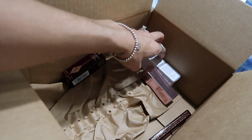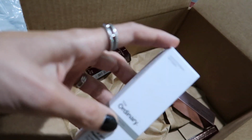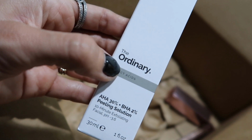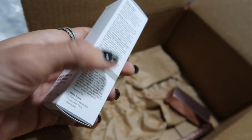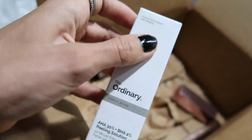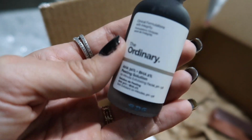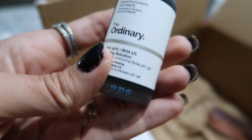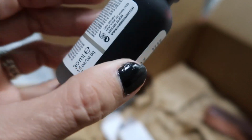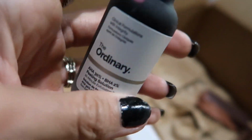And then something new that I'm excited to try is this, the Ordinary AHA and BHA peeling solution. I can't remember what YouTuber told me about this. I think it might have been Whitney Hedrick. So this right here is supposed to do the same thing that my Drunk Elephant baby facial mask does. And that mask is $80, whereas this one was $7.99. I like their packaging. It's like just the aesthetic is super pleasing.